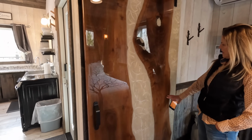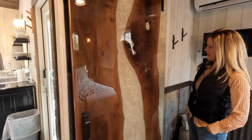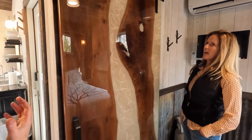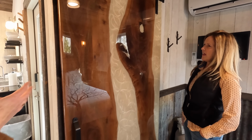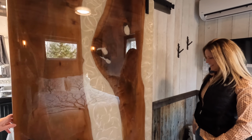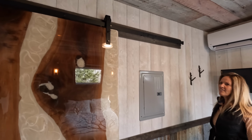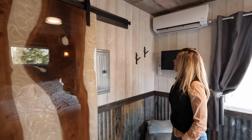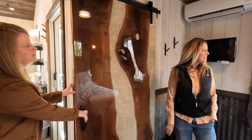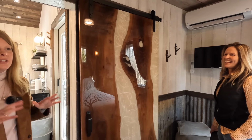And so there's also a TV where you can watch DVDs, and we do provide some DVDs. So tell me about this door. So these are two slabs, I believe they're walnut, and then they used acrylic in between to bind them together. Right. And then put the clear coat on and made it into a sliding barn door. Wow. So it just slides for privacy for the bedroom. We also tried to go with all nature theme things, like all of our hooks are twigs, or tried to keep things nature related.